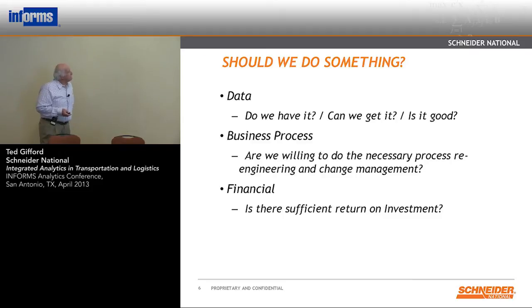Probably the one that gets missed the most often is because this isn't necessarily the technical part. I mean, we can go solve the technical problem without asking the question: are we really willing to do what's necessary in terms of changing the processes in the business to effectively utilize what we're intending to build? And then the third is an obvious one, the return on investment.